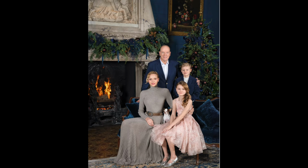And of course, we have Prince Albert looking very dapper. I love the fact that his son and him coordinate jackets. I like when people tie in the colors of this season. And again, they always put out the most beautifully regal, stunning photographs for the holidays.